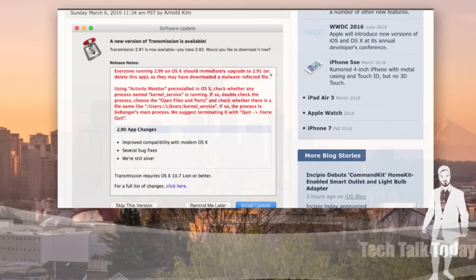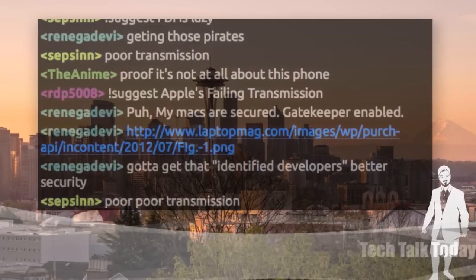Poor Transmission, though. A nice open source application. You hate to see it get compromised. And it feels too soon since Linux Mint just got compromised. And so it's like too much. It's too much. There's nothing sacred anymore.